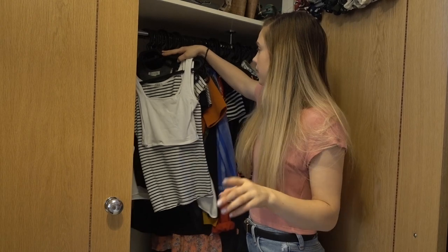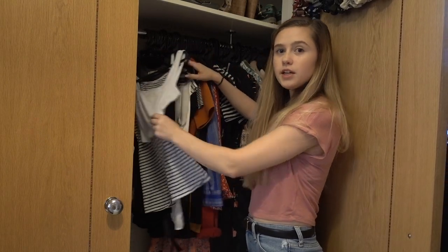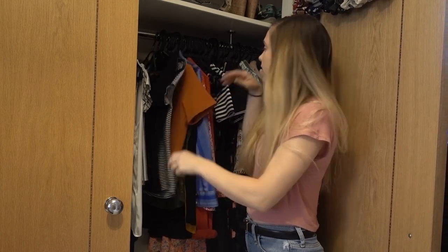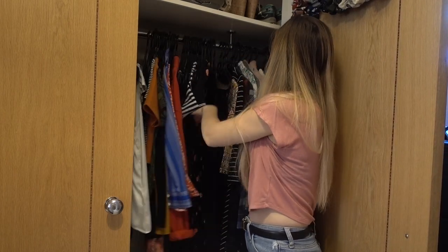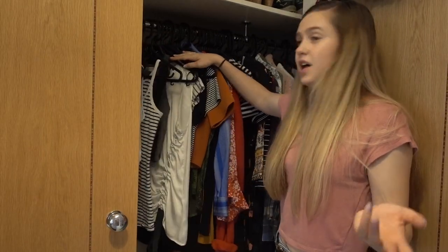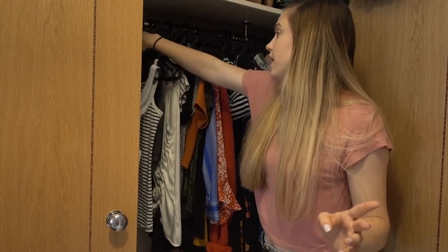So the way I've got it organized is tank tops are here, and then into t-shirts, and then into long sleeves, and there's dresses, and then long sleeve shirts and sweaters. That's sort of how it goes. So I think what I'm gonna do is go through stuff and pull out the things that I really don't wear anymore.